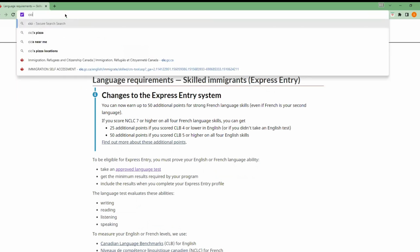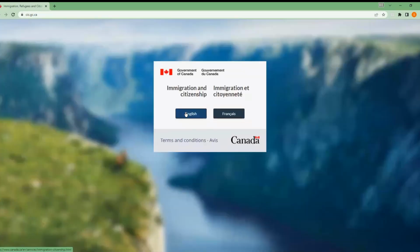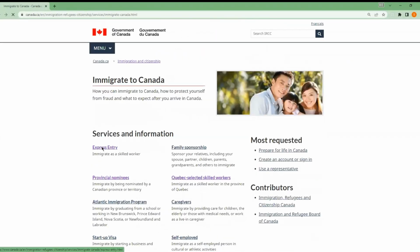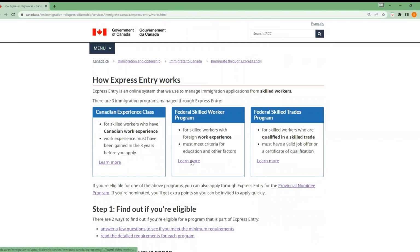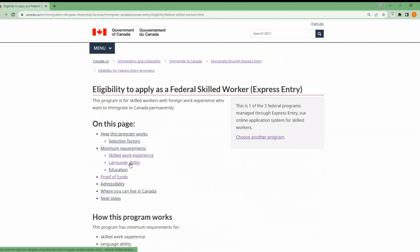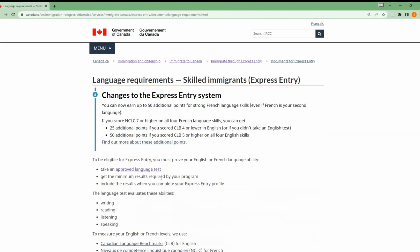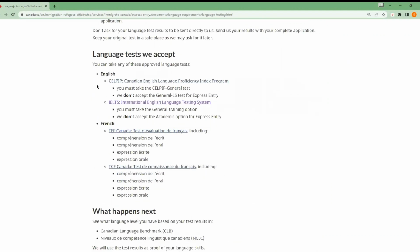Once again, you go to cic.gc.ca, and then you go to English. It's pretty straightforward. Scroll down, immigrate, Express Entry, how Express Entry works. Click on any of these, and then click on language ability. Click on take approved language tests, and scroll a little bit down. There you go. Language tests we accept: CELPIP, IELTS, TEF, and TCF. So you will be evaluated.